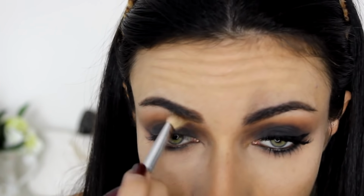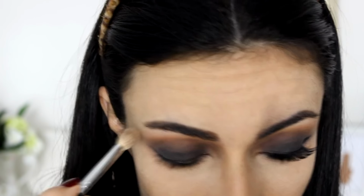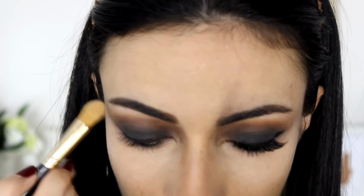I'm going to take Taupe on an E25 blending brush again and go over the outer edges of everything all around the eye, again to just prevent any patches and really blend everything out like this. Now I'm going to be highlighting with the flat 252 brush by MAC and White, which is a pure white shade, under my eyebrow a little bit and a little bit under this outer corner, just to make the eye go upwards a little bit.